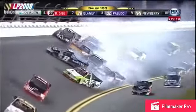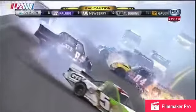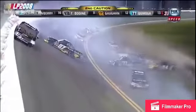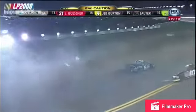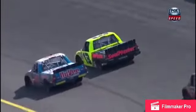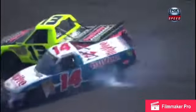77's caught up. Chris Fontaine to the 84. Now the 8 of Max Gresham. The 5 of Tim George Jr. The 93 we saw. Jason White caught up. The 62 of Brendan. Here's Newberry. He gets into the 13. Into the wall he goes. He got loose on the inside.